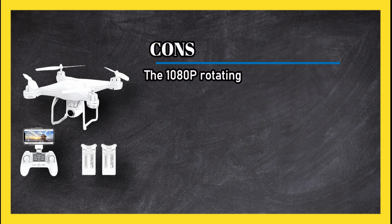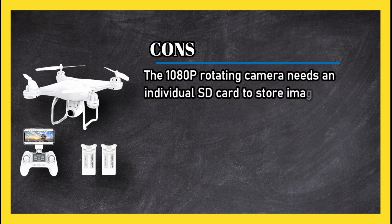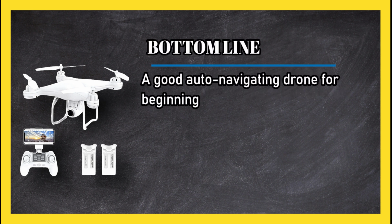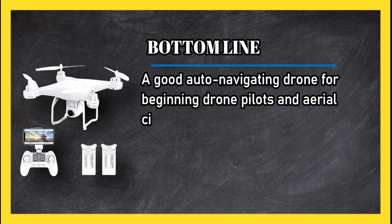Cons: the 1080p rotating camera needs an individual SD card to store images and videos. Bottom line: a good auto-navigating drone for beginning drone pilots and aerial cinematographers.